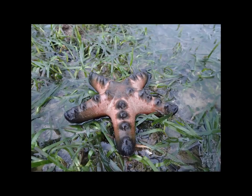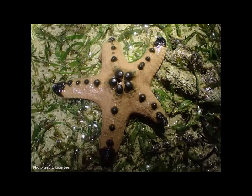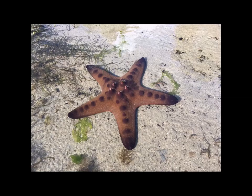This is the knobbly sea star. Knobbly sea stars are really interesting because the arrangement of the knobs and the size and color of the knobs is like our own fingerprint, like our thumbprint. Every individual knobbly sea star has a different arrangement of knobs, so you can actually tell each individual. This one's different, so is this one, and every single individual looks different.